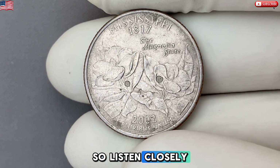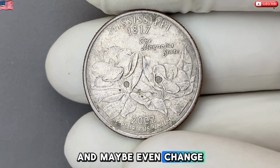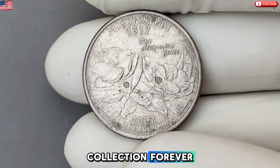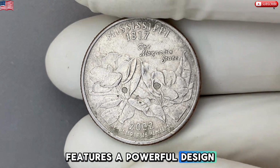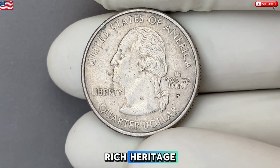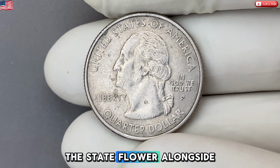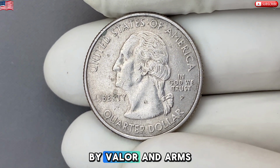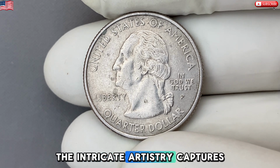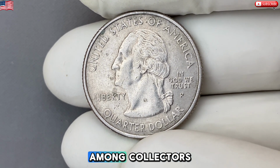So listen closely, because what I'm about to reveal might just blow your mind and maybe even change the way you look at your coin collection forever. The 2002 Mississippi Quarter features a powerful design that celebrates the state's rich heritage. It beautifully displays a magnolia blossom, the state flower, alongside the state motto Virtute et Armis, meaning by valor and arms. The intricate artistry captures Mississippi's pride and tradition, making it a favorite among collectors.